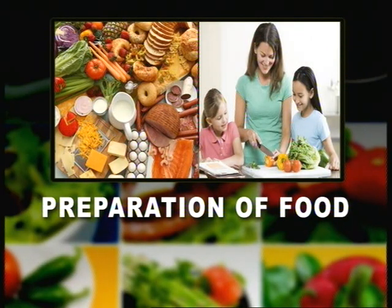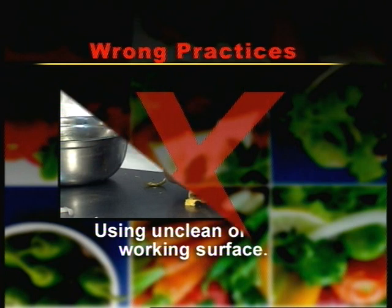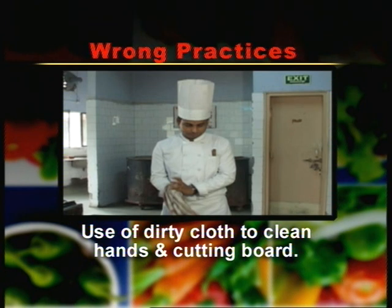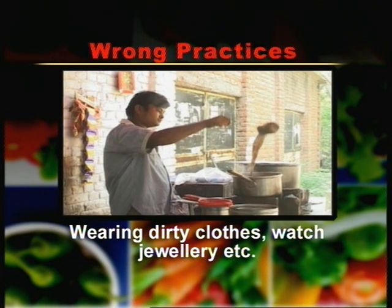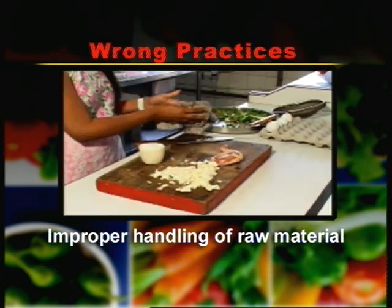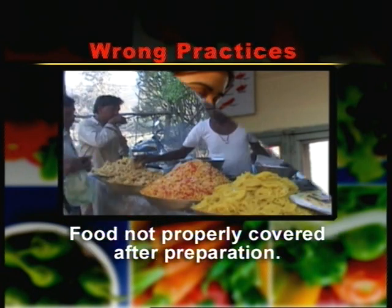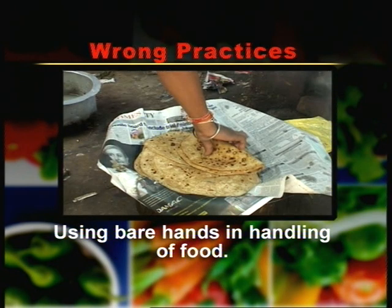Preparation of food. The wrong and correct way of preparation of food is shown here. Wrong practices are using unclean or dirty working surface, use of dirty cloth to clean hands and cutting board, wearing dirty clothes, watch, jewelry, etc. Improper handling of raw material. Touching hair or dirty cloth while cutting the raw material. Food not properly covered after preparation. Using bare hands in handling of food.